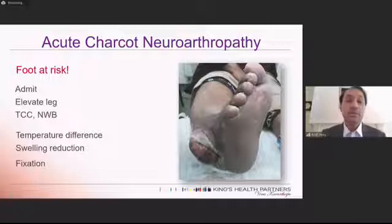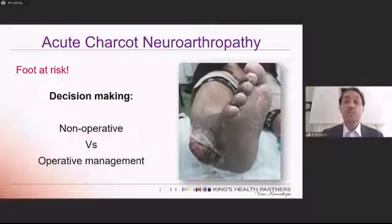And you can keep monitoring the temperature difference and swelling reduction. But if the patient has already developed a deformity, and the temperature difference is favorable and the swelling is reduced, then you might need to proceed with fixation, because that kind of unstable deformed foot will not allow normal weight bearing.